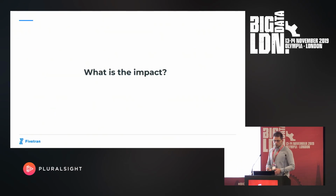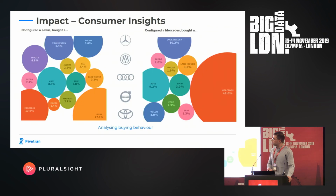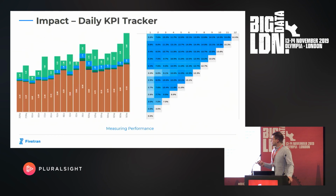What was the impact for our company? We managed to analyze buying behavior faster. We're looking at configurations, and we're always interested in trends and what people configure the most, on a daily basis. We've managed to build a KPI tracker that's daily and more reliable. There's no downtime nowadays. We're able to track our performance and spot issues or problems in our campaigns, in our activations, or any other features that we release.